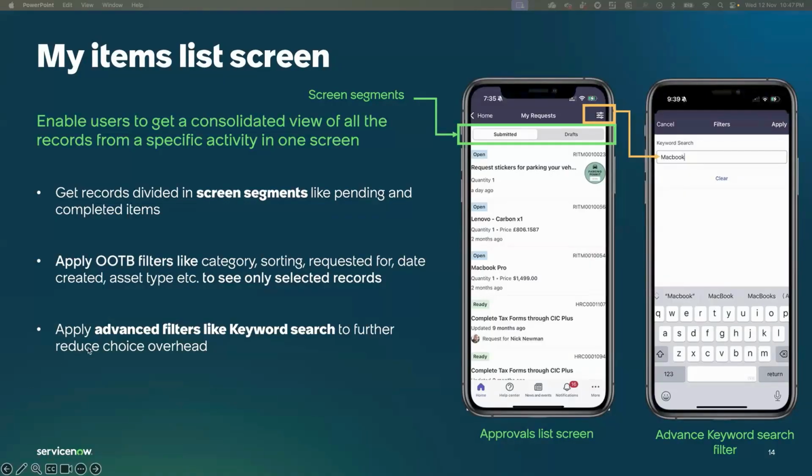And apart from the out of the box filters, you also get advanced filters. For example, here in the screenshot, we have configured an advanced filter for keyword search. Here, if I search for MacBook and apply this filter, then I will only see requests which have the MacBook keyword, for example, this one. Or if there are any others, then I will see them as well. This is how it will work, and this can be configured in advanced settings, and we will see how we can configure this experience as well.